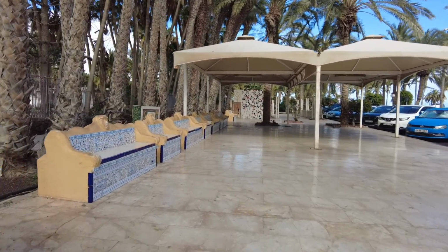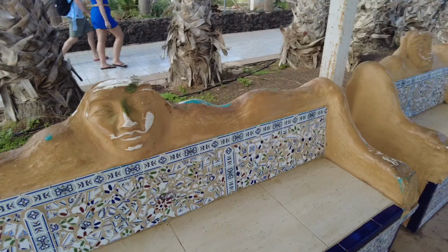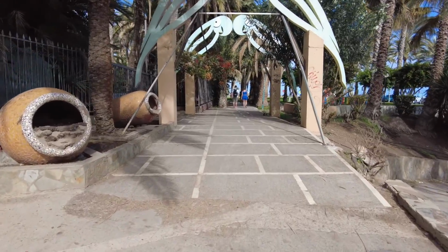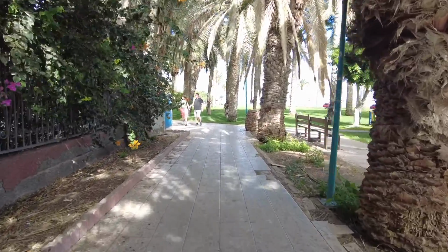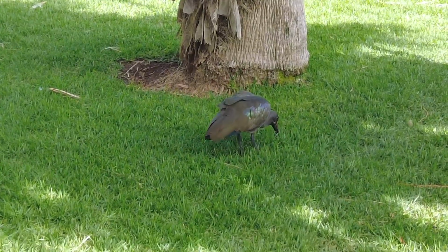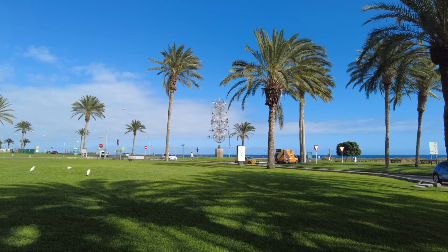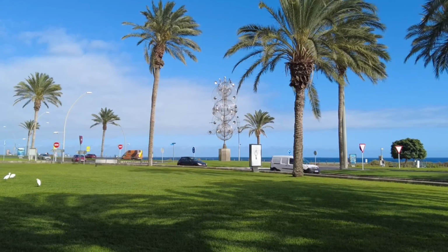Nice benches, aren't they? When we were in Lanzarote last year, virtually every other roundabout had a wind chime on it. Haven't seen so many here. So that is quite unique looking, gotta say.